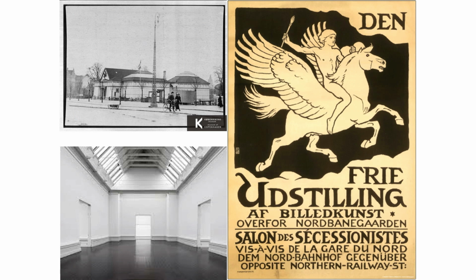And you can tell from the poster that you see, they've written it all, where to find it in all these 3 languages, French, English and German and Danish. So it's important to remember they were always looking out.